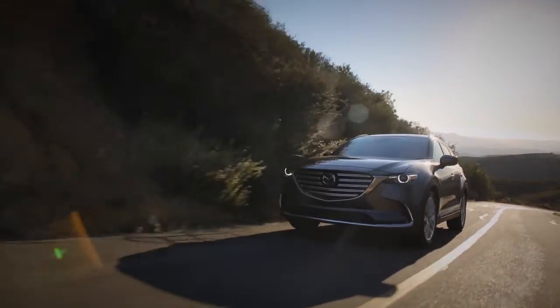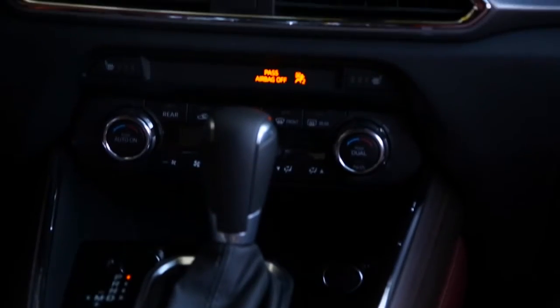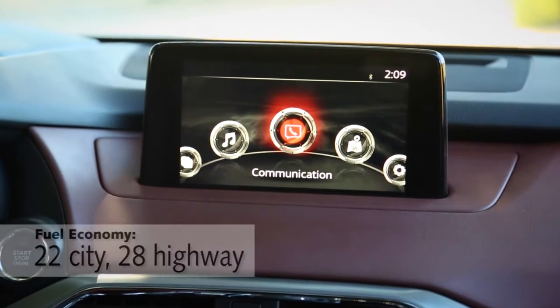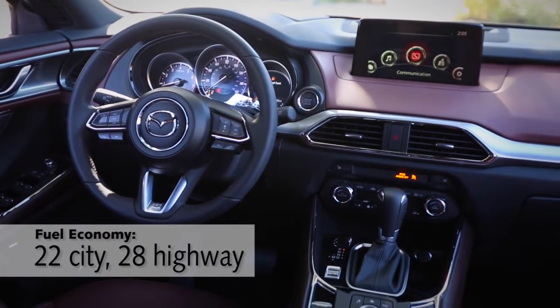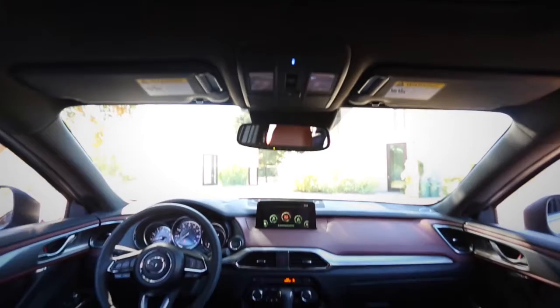In fact, especially if you opt for the high-end signature trim level, luxury is something the CX-9 does very well. It rides quieter and smoother than before, which gives you a good starting point, but the design and finish inside the cabin both make it feel like a more expensive vehicle.